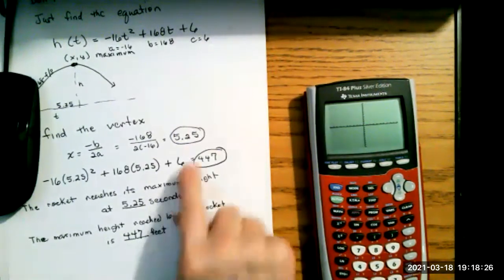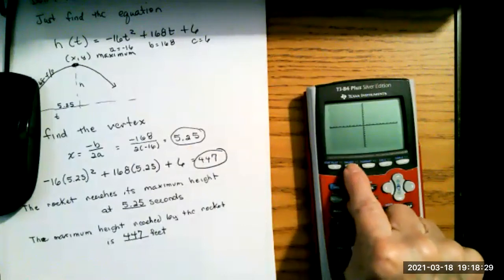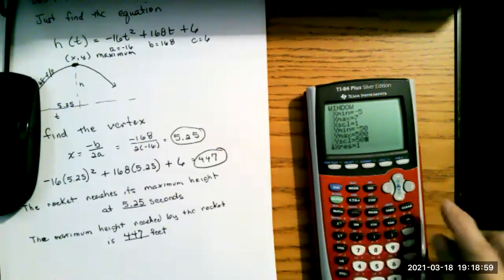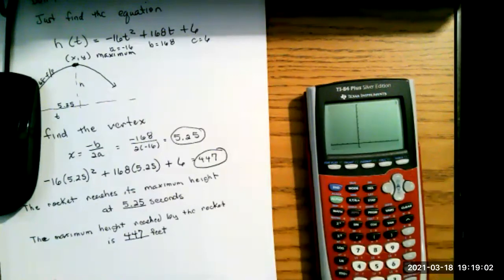So the seconds are going to be 5.25. So if I go to window, remember windows where you do this. And if you put, say, -5 and then 5.25, let's put 7. That would cover it. And count by ones. My y min, I'm going to put like -50. And I've got to go to 447, so I'm going to put 500. And I'm going to count by something big, like 50s. And leave your resolution alone, that's fine. Now then, when you graph it, you should be able to see that thing. There it is right there. You can see the top of it.